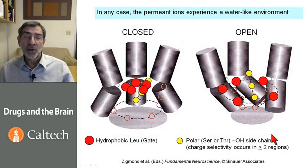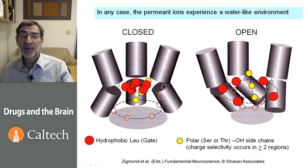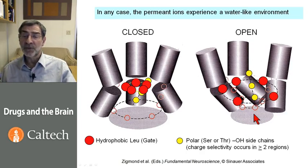But in any case, when the channel opens, there is a change in the nature of the conducting pore at the very middle of the channel. When it's closed, it is probably lined by oily side chains, a leucine residue. And as you know, ions don't like to be in oil, and so they're prevented from permeating through the receptor. But when the channel opens, the conducting pathway is probably lined by polar side chains, serine or threonine. These have hydroxyl groups, and if you like, or if you want to imagine, the ion gets tricked into thinking that it's still in water, which has lots of hydroxyl groups that hydrate it. And so the ion, as it flows through the membrane, just thinks it is flowing through water.